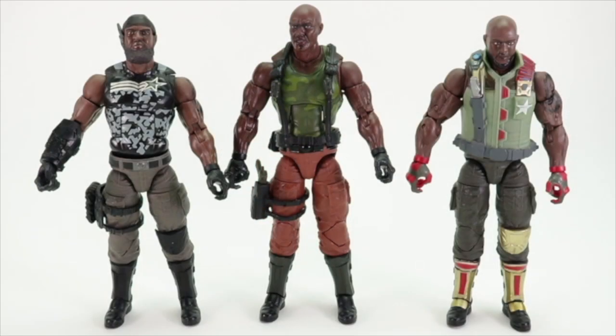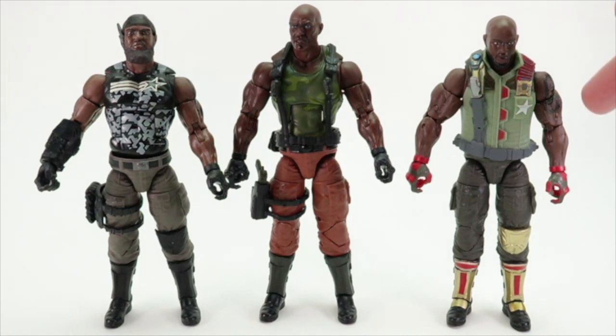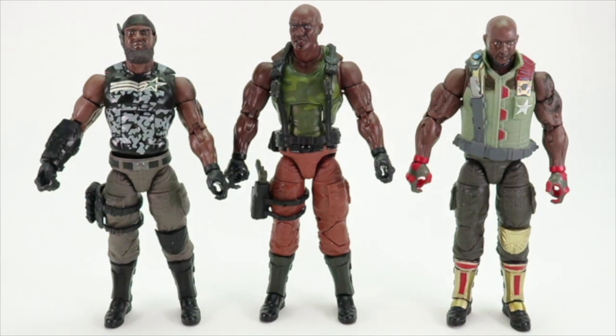Now here's a look at all 3 classified Roadblock figures that Hasbro's done. Again, there's a 4th one if you want to count the repaint of this one, which I don't have, but it's the exact same figure as that one, just with some different paint deco. But these are the 3 main Roadblock figures that they've done for the classified line.